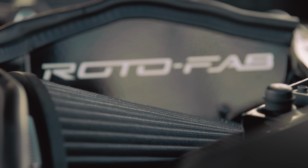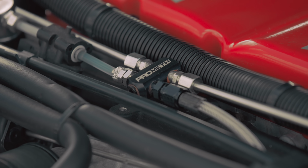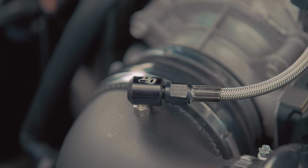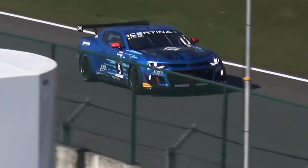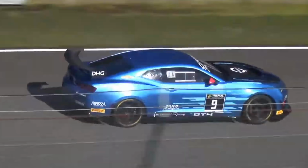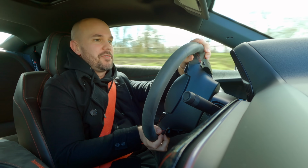It also has an upgraded induction kit, a stage 2 water methanol injection system for, quote-unquote, mostly cooling, and a bespoke exhaust line that makes it sound like its GT4 race car counterpart. Oh man, not many things sound better than a supercharged V8.